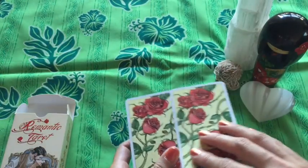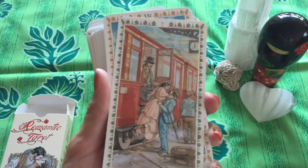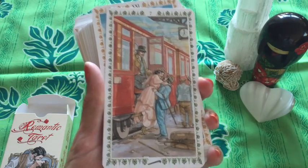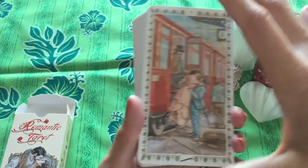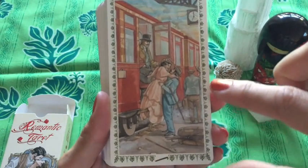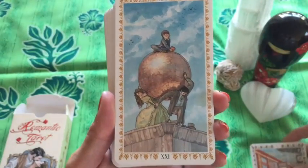Okay, so let's take a look at these wonderful cards. The cards do not have any words on them, like it won't say the Hierophant or the High Priestess or Seven of Wands. When it gets to the suits, it's just going to have a number at the top, and then what it represents down at the bottom. So our wands are actually canes in this instance. Okay, so let's go ahead and go through these.